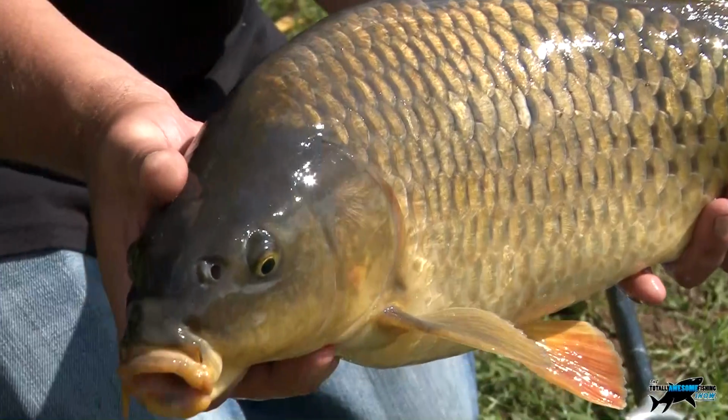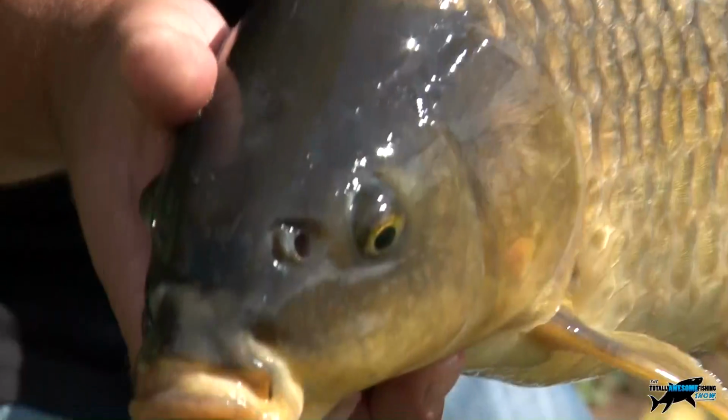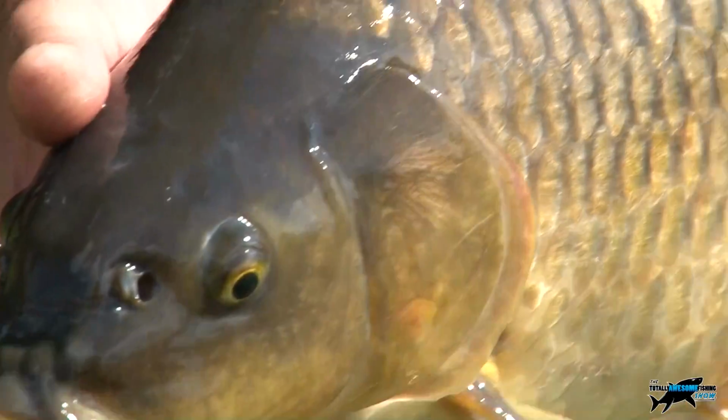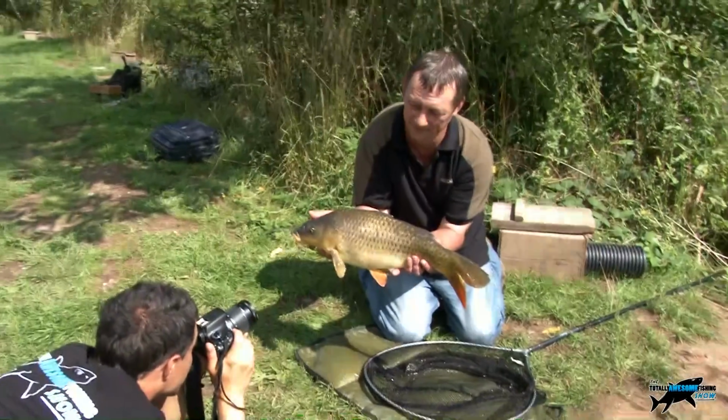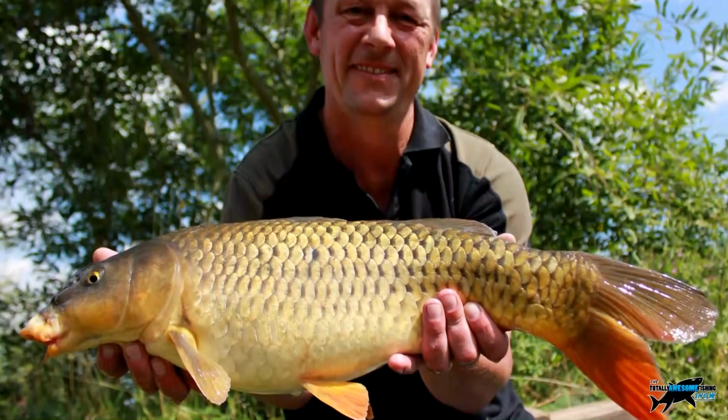And just look at the head, shoulders and entire body and condition of this fish. It's in spanking condition. Nice fish to catch. Mike gets the photos. There we go. Beautiful Hawford carp. And there's more where that came from.